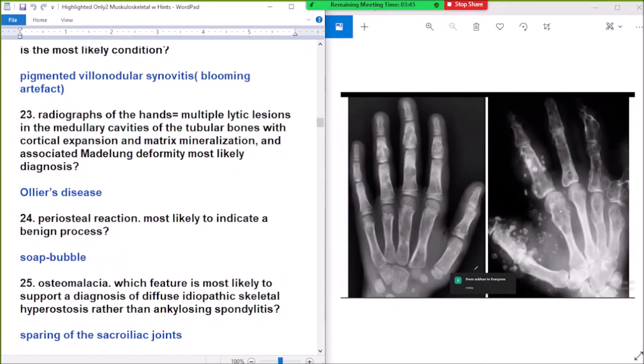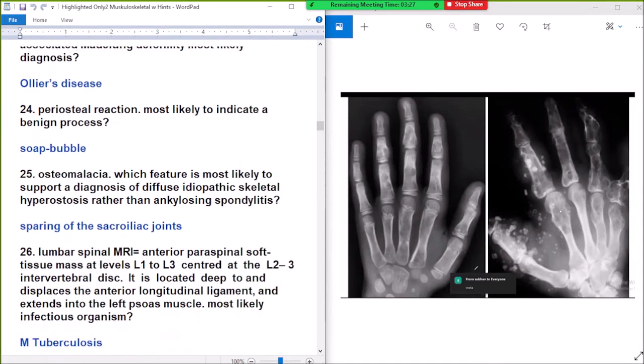Question number 23. Multiple lytic lesions in the hand and the medullary cavity of tubular bones with cortical expansion and matrix mineralization. Diagnosis Ollier disease. If there is also soft tissue calcification, then it is Maffucci syndrome. Maffucci.